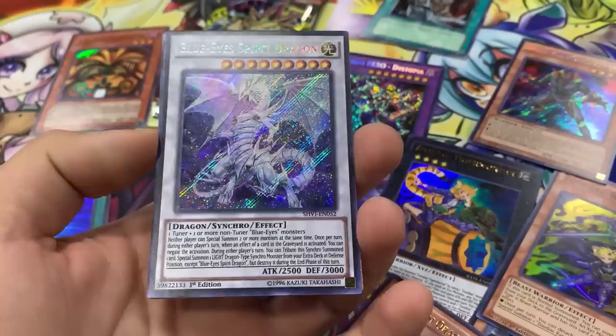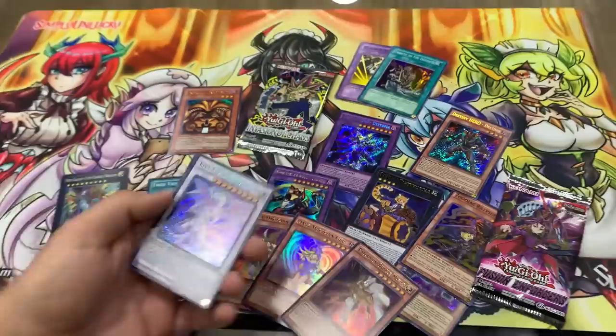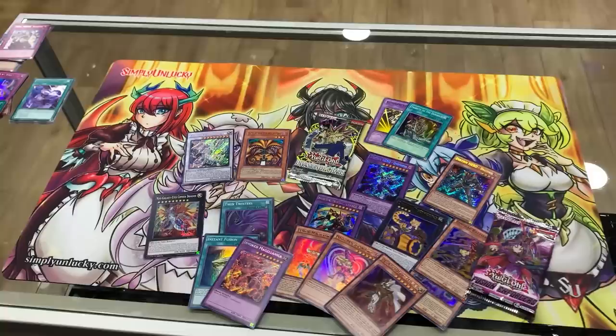Kaiba, what are you doing, man? Calm down, guys. Just giving us all the pulls. What? First edition. This is the highest rarity of this card, you guys. Extreme value if it's graded, by the way. That is cool. First edition Blue Eyes Spirit Dragon. Holy guacamole, guys. Love it. Okay, we got the Blue Eyes Spirit Dragon.